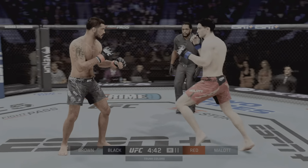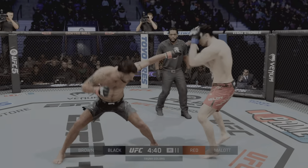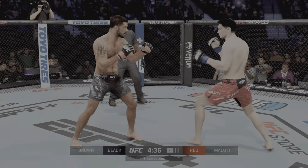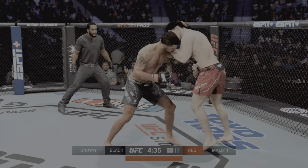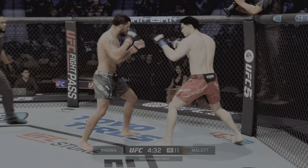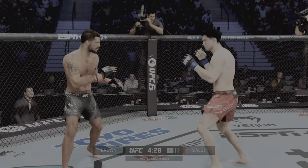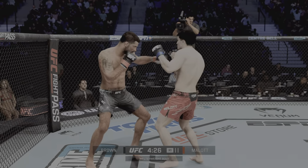Back to the leg kick now. That one's no good. All right, so there it is from the kickboxer. He told us he was going to go to that front kick early, and he did not miss with that one, DC. He went to the front kick. Expect him to keep going here because this is not only damaging, but it keeps him at the range at which he wants to fight.